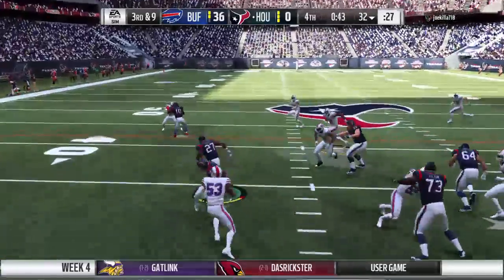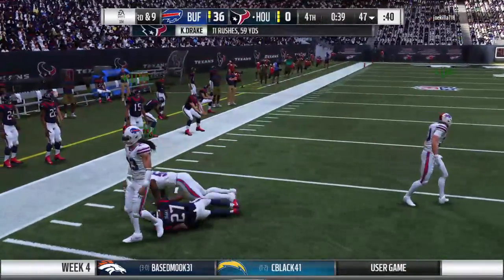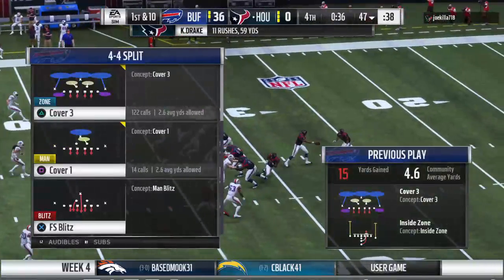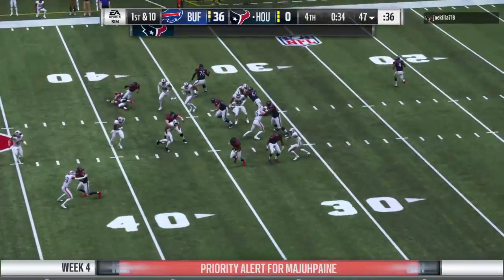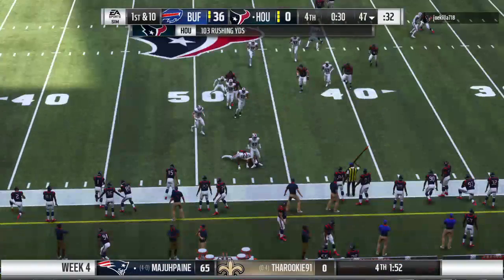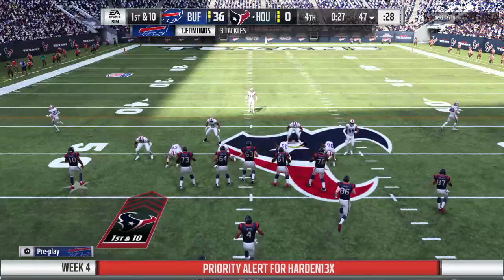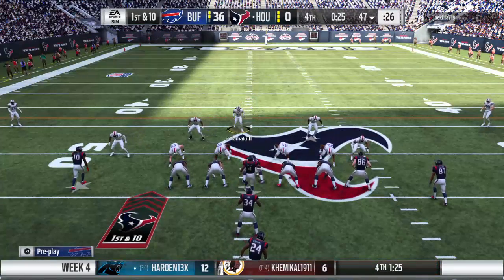On third down, it's Drake. And able to get this one across the 45 before he's brought down. 15 yards, the Texans pick up the first down. We'll definitely see some open running lanes, and he's taking advantage of it right now, but that shouldn't be a surprise. Defense has the lead. They're playing for the pass first.